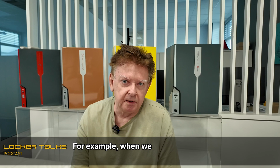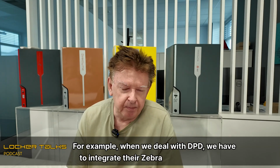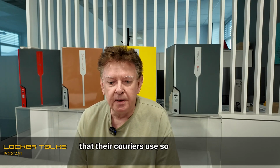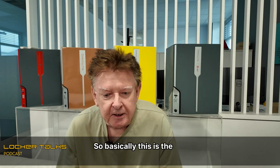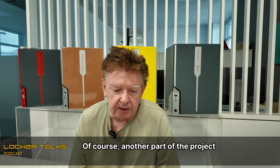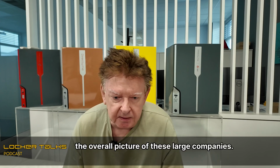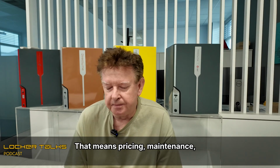For example, when we deal with DPD, we had to integrate their Zebra portable scanners that their couriers use. So our backend can recognize their scans, things like that. So basically, this is the project that we have to deal with implementation. Of course, another part of the project on this level is just structuring a deal to fit the overall picture of these large companies. That means pricing, maintenance, things like that.